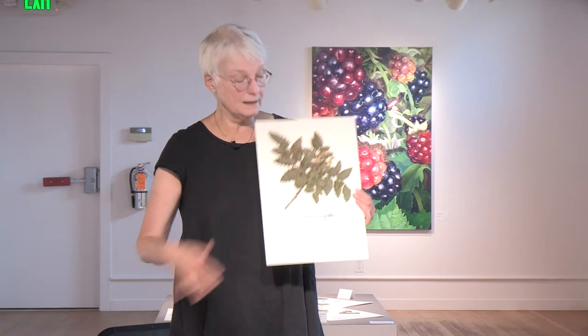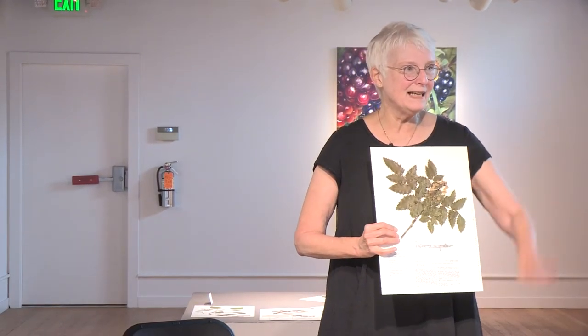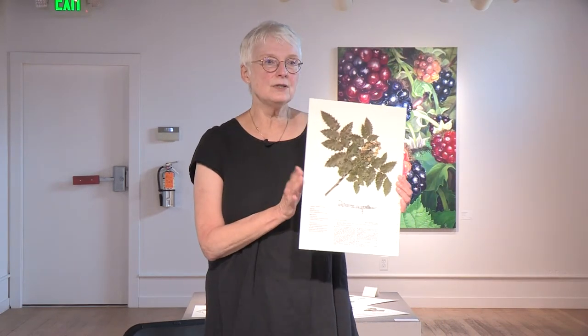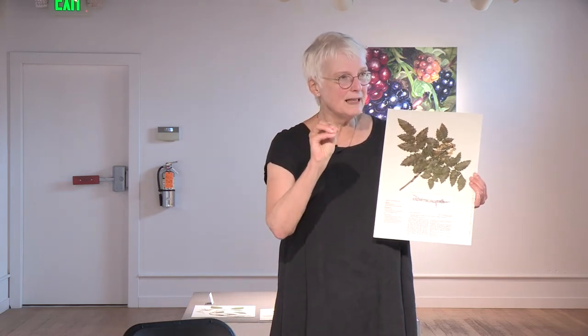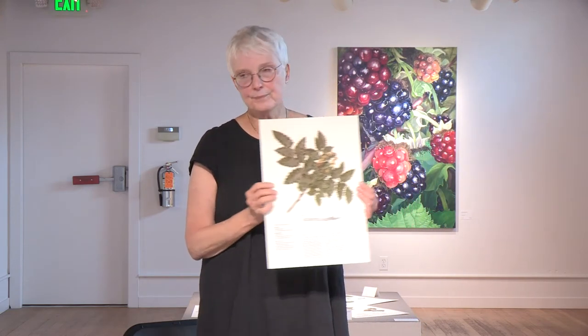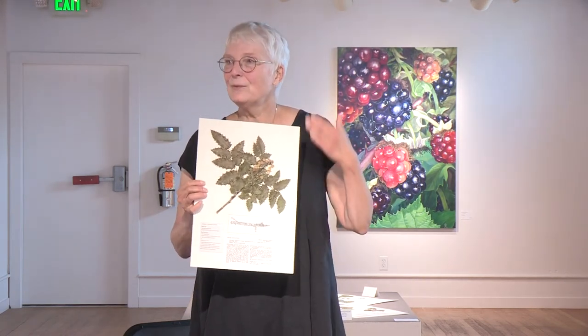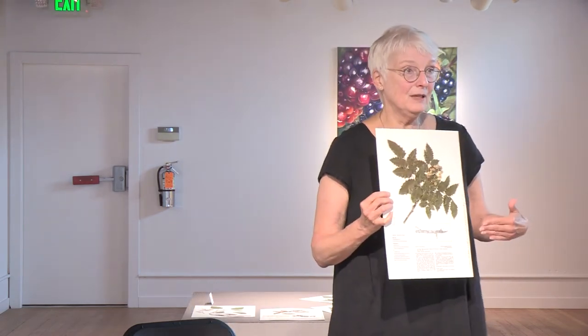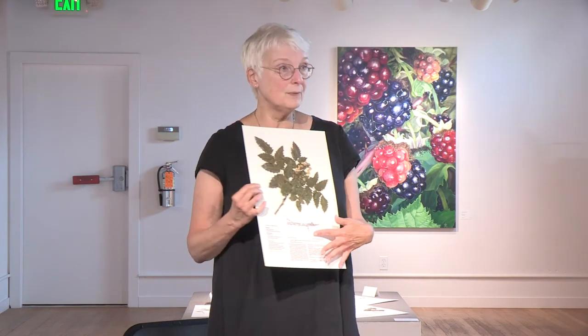pressing them in an herbarium press that allows me to take a larger botanical specimen and maybe a more complex specimen than I could put in my yellow pages or my dictionary. And then mount it on this good, sturdy card. But instead of doing the scientific, very precise, very clinical labeling, I began to label the plant in an autobiographical way, with where this plant lives in my neighborhood, and my relationships to the plant.